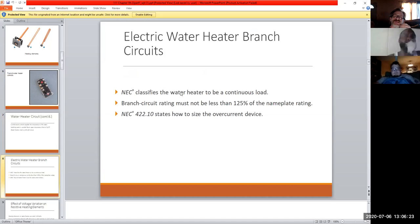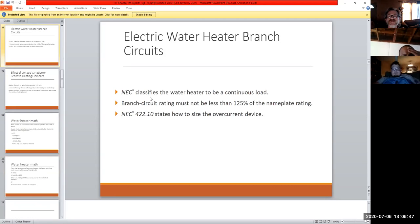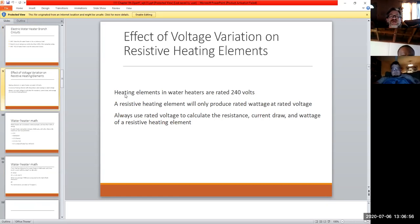And the way they treat these now, the electric water heater is considered a continuous load. So that's like the motors, if you will. So when you rate these things, you'd have to take the nameplate rating of the current and multiply it by 125% to come up with your breaker size. So if this thing was, well, here we'll take a little look at it. Depending on the size of it, that would be what your overcurrent device is, your fuses or your circuit breaker or both, depending.